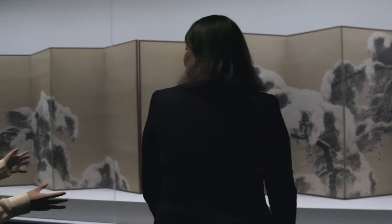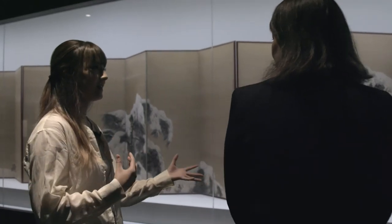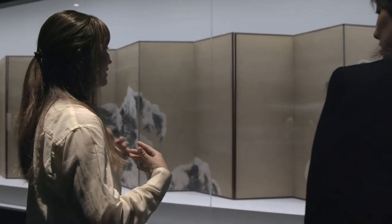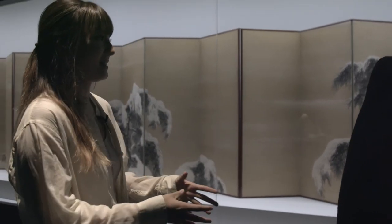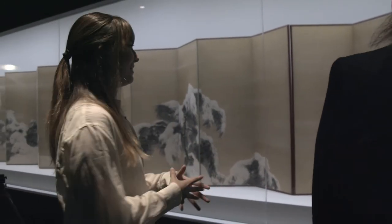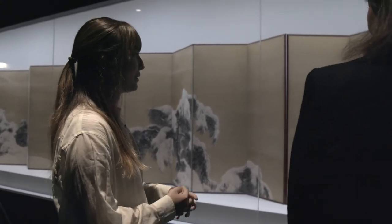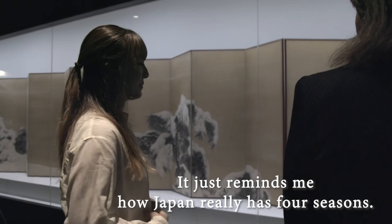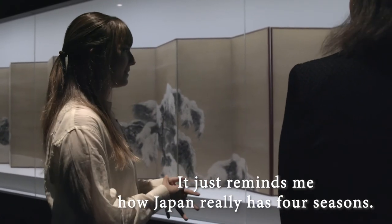I really like that about the Japanese people, whether it comes to harvesting or artwork, they make sure that it's all in season. And so you really feel like you're diving into the season that's coming upon you. I like that the museum has this up for the winter time. I think it's very appropriate, and it reminds me how Japan really has four seasons. They go through it with the seasons together.